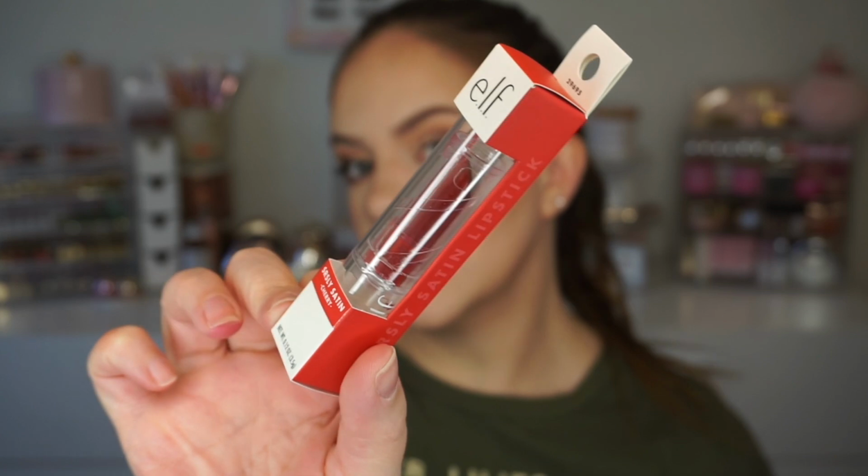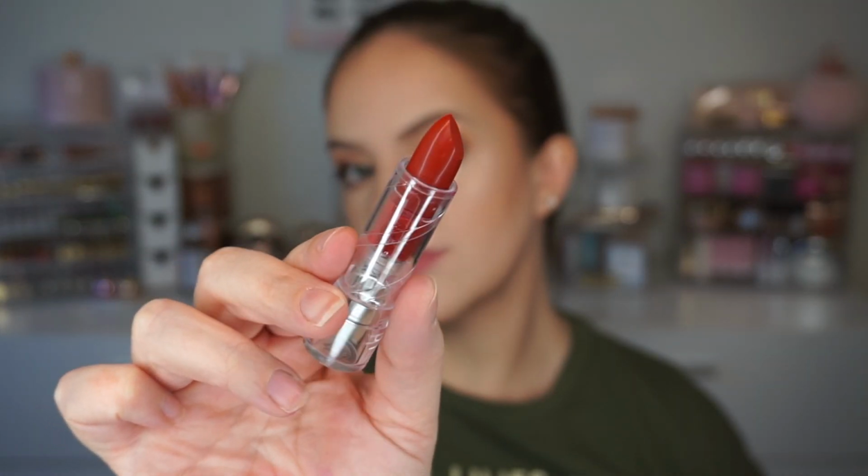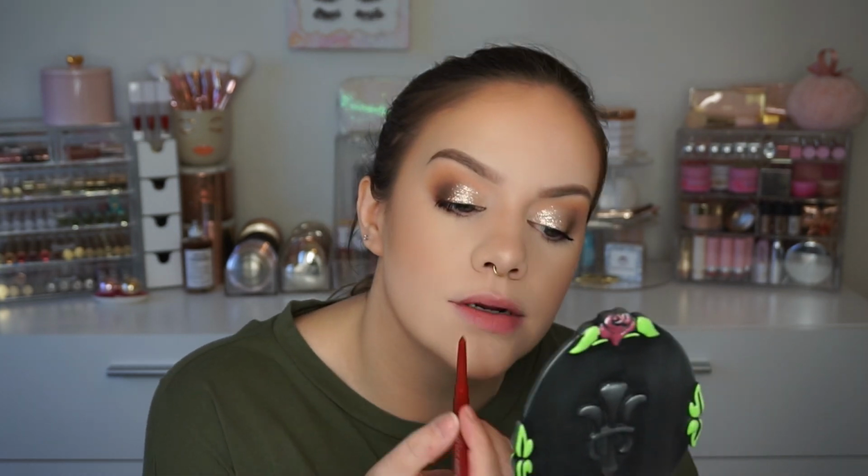And now we're down to the last shade, which is Cherry. So I expect a more classic, maybe blue based red. And we're gonna leave this one on. I think the red's gonna look pretty with my look. I've got something a little bit more neutral going on. So here is Cherry. I'm gonna go ahead and line my lips with a classic red. This is the Smashbox Always Sharp Lip Liner in Crimson. Maybe a little bit deeper than this, but that's perfect for a little definition. All right, let's put it on.